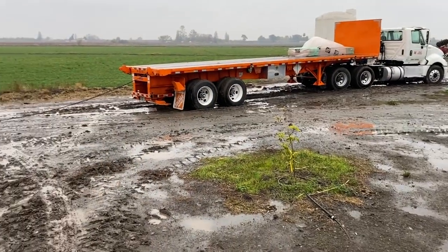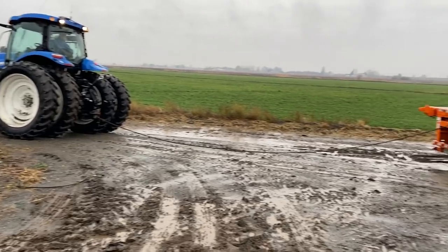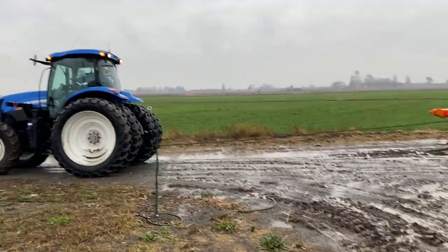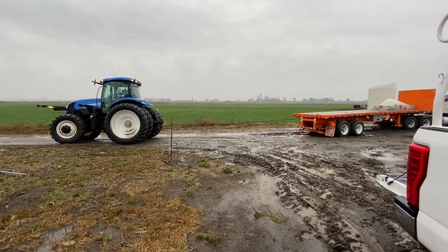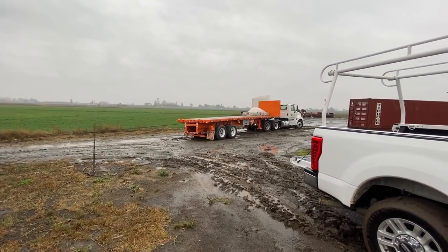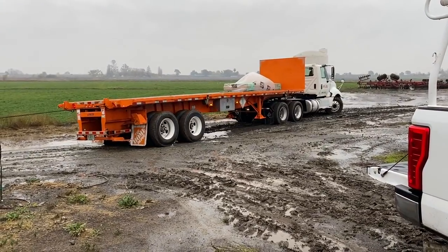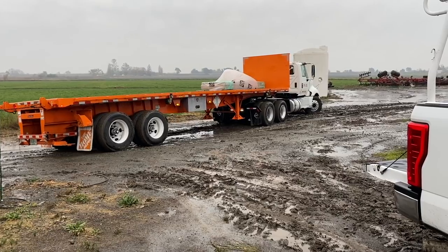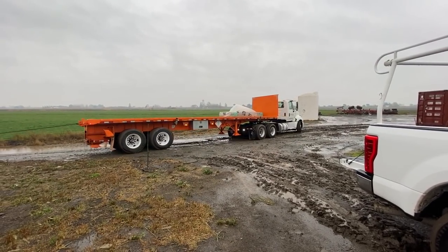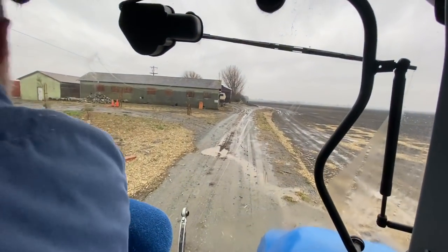All right, got everything chained up. Just gonna try to go straight back. I don't think it's going to be hard. Rolling a little, but not too bad. Gotta put his tire straight. Come on. I should have. It's too late now. I should have made a line all the way along this high dirt.